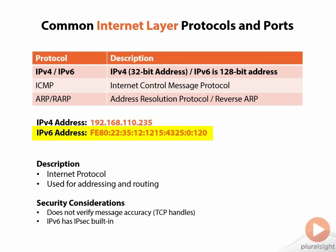IPv6 is all hex, so it's FE80:22:35, etc. It's not something that you're going to be able to memorize and show off and say, hey, I know my IP address at home for my PC, my laptop, and my Xbox, or my PS4, or whatever. You're not going to be able to memorize those things once we switch everything over to IPv6.